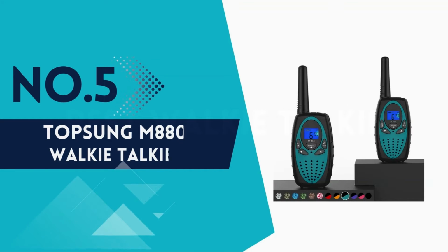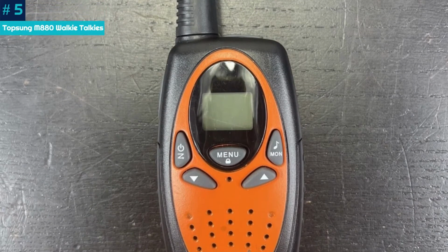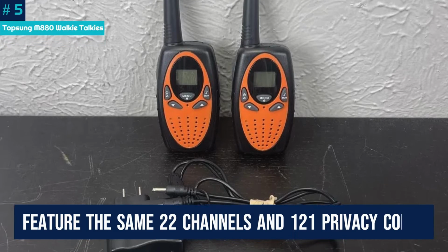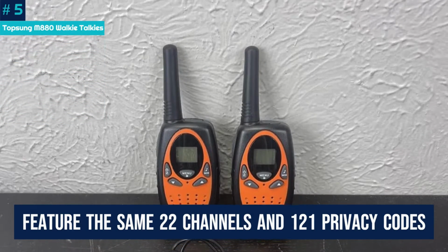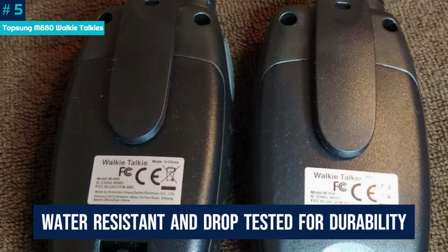Number 5. Topsung M880 Walkie-Talkies. While there's surely nothing exceptional about the M880 walkie-talkies from Topsung, there's also nothing much wrong with them either, and at their low price point, that in and of itself is rather exceptional. These walkies feature the same 22 channels and 121 privacy codes of many pricier units, along with hands-free and silent mode functionality, and they're water-resistant and drop-tested for durability.